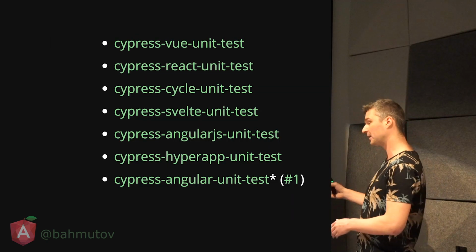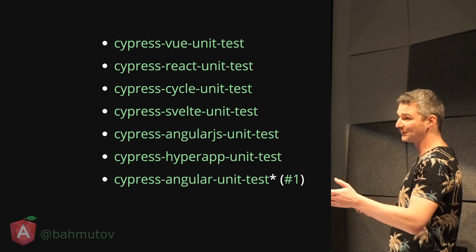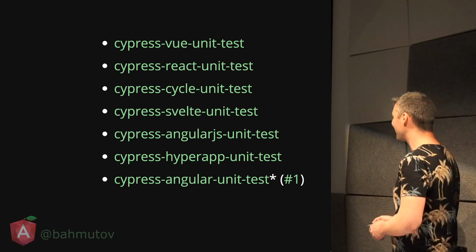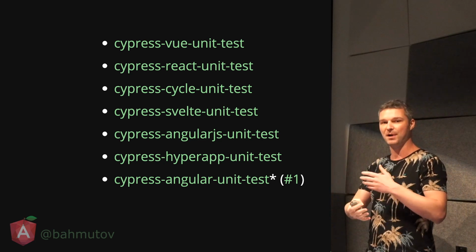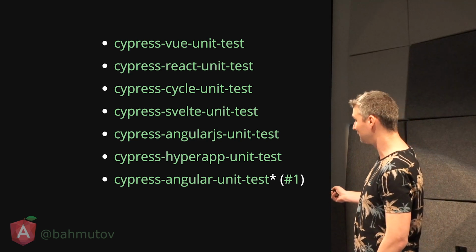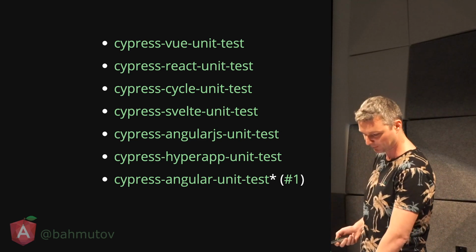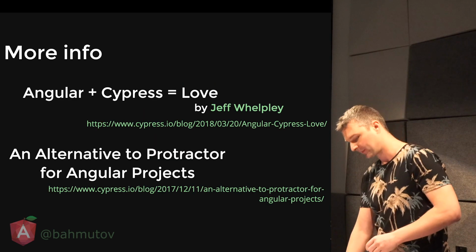And I have these adapters written for everything except for Angular, like Angular unit test, because I cannot figure out how to scaffold a component on demand in the test iframe to interact. So there's only one issue, but it's a kind of important one. It's a blocking one. And I want to finish with just a final thought.